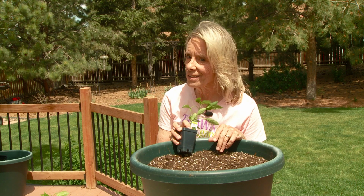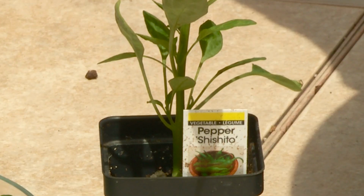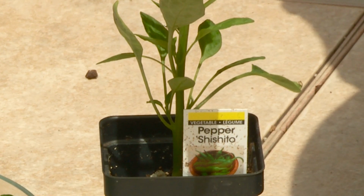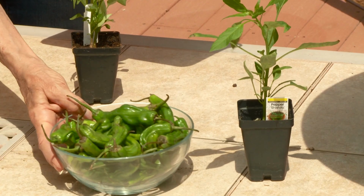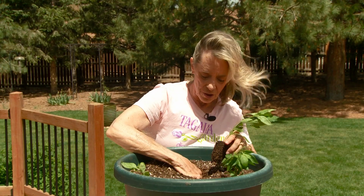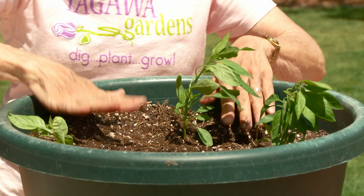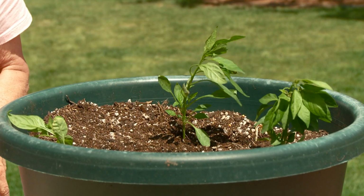Last but definitely not least, my much loved shishito peppers. You can grow lots of different varieties of peppers in containers, but these zippy little gems are my go-to. I can easily fit 3 of these shishito plants into my big 18-inch pot. They aren't going to get all that big, but boy, are they prolific.